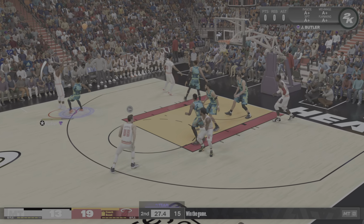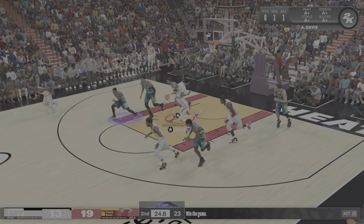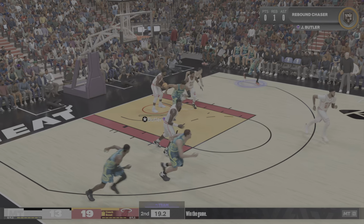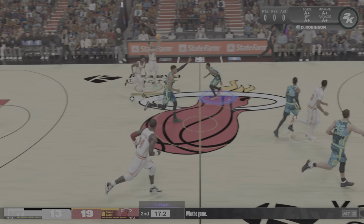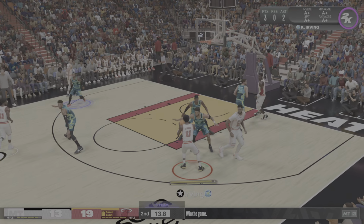Outside Butler lets the three fly. The rebound by Jason Tatum. Shot clock and game clock. 1 second differential. Antetokounmpo. Good work defensively by Robinson. It would be smart to hold for the final shot. Well, that's great execution if you can do that, because it takes any chance of momentum away from your opponent.